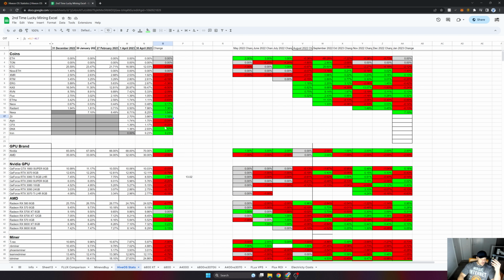But obviously, what people are mining at this specific point in time, or one of the most popular things that people are mining, is Ironfish. So you can see a lot of the hash rate has moved across, potentially from Casper onto Radiant and Ironfish.